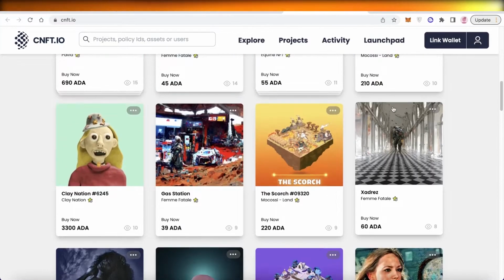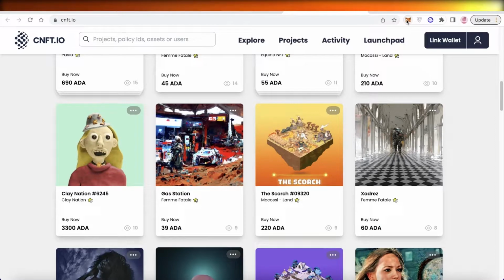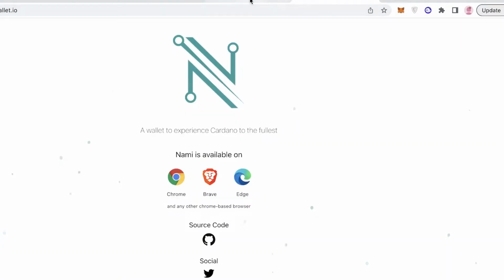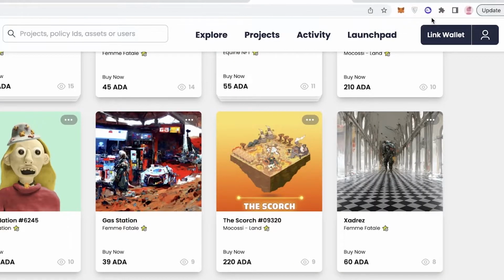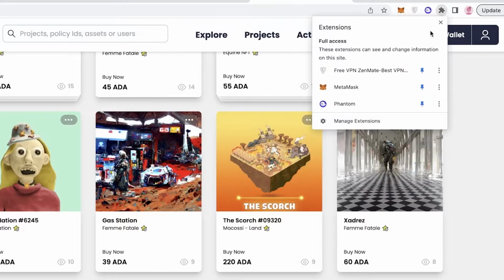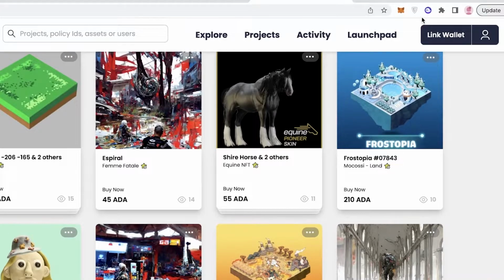But before you get started, you need to have a Cardano wallet. If you don't have a Cardano wallet, you might be wondering, hey, I already have MetaMask. Why do I need another wallet? Well, MetaMask does not support the Cardano blockchain. You can see I have multiple networks added, but you can't really bridge the network to Cardano directly on MetaMask. I already have Phantom and MetaMask, but these two wallets are not supporting Cardano currently.